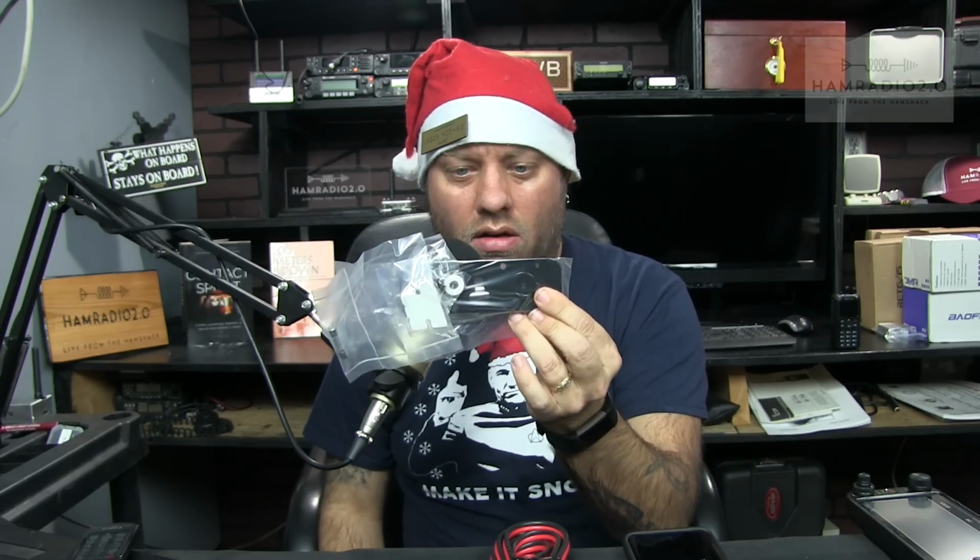Now it comes with this bracket here that mounts the face of the radio, using these little screw holes in the back of the face of the radio. This is how big the face is. This is a touch screen face to the radio, and we're going to go through the menus in just a minute. But it comes with this mounting bracket, and the screws here.